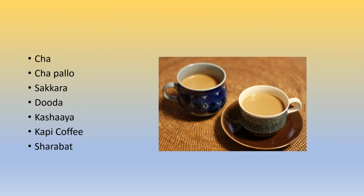Tea is called cha. Tea powder, cha pallo. Pallo is leaves. So dry tea powder is dried tea leaves. Sugar is sakkara. Milk is duda. A herbal drink is called kashayu. Coffee is called either coffee or kapi. A sweetened drink is called sharbata. I repeat: cha, cha pallo, sakkara, duda, kashayu, kapi, sharbata.